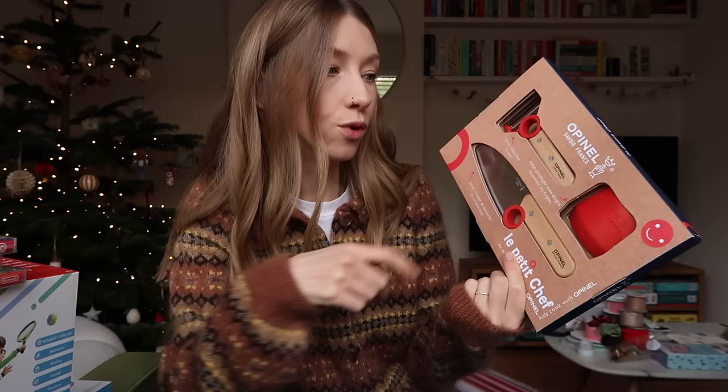She loves to help us cook in the kitchen and we'll still supervise her using these, but I just thought it would give her a bit more independence and I think she'll genuinely be really happy with those.